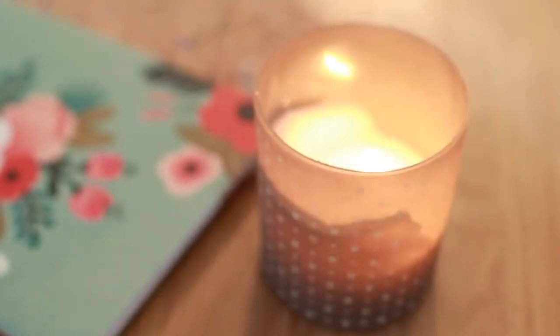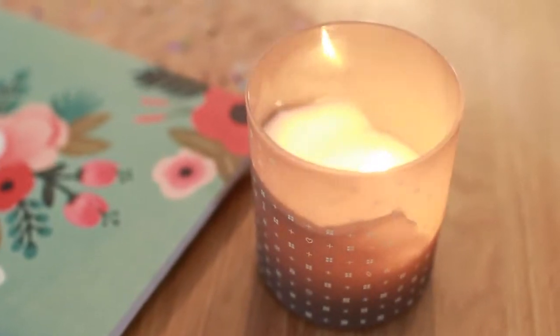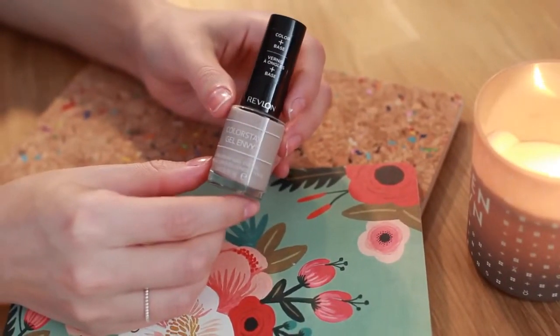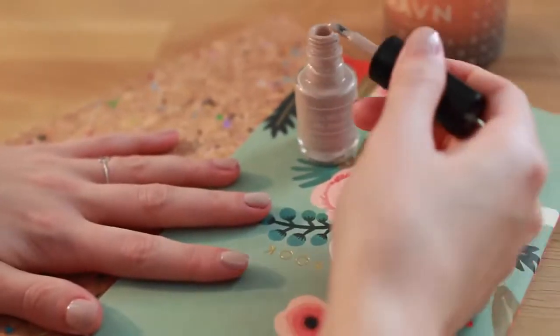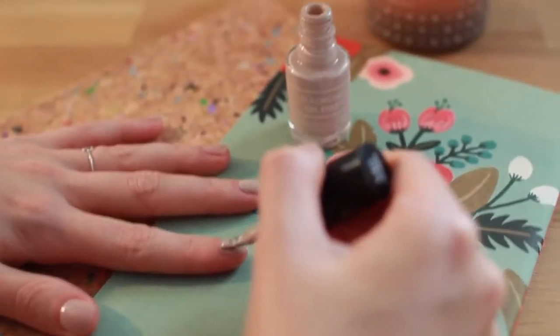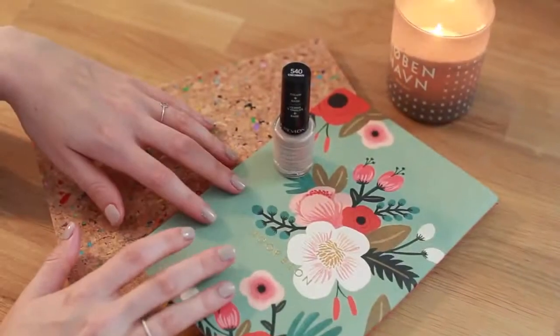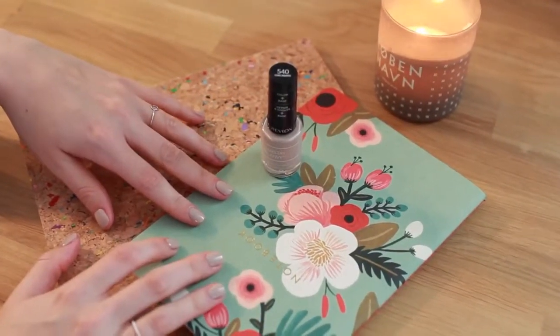I love to set the mood with a nice candle. It really warms up the room, and I'm going to be painting my nails as well. So I'm using the Revlon Color Stay nail polish. This is in the shade Checkmate, which is a perfect dupe for Essie Saint-Tropez nail polish, and I really like the nude color. I think it's so classy and so nice.